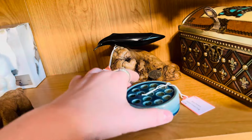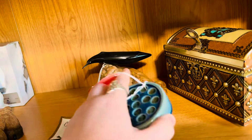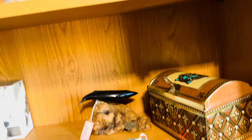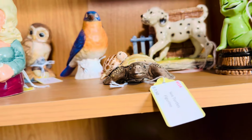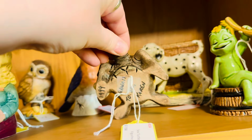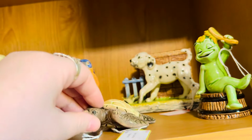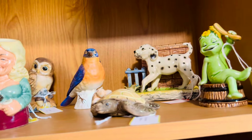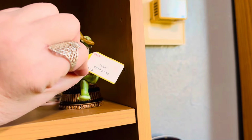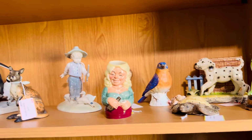Ooh, I like this pottery frog. Oh, it's made in Japan. $9.50. Oh, look, Frank's gonna love this. I'm gonna whisper and see if he sees it. It's from Hawaii. $19.99. It's not that old, but Frank will like it. Ooh, look at the frog. Lefton, $7.50. It's kind of a fun little shelf of stuff.